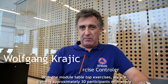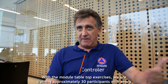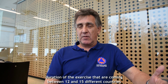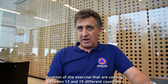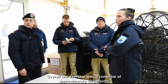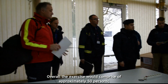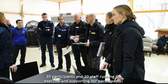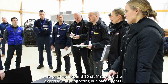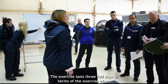With the module tabletop exercises, we are training approximately 30 participants with every iteration of the exercise, coming normally from somewhere between 12 and 15 different countries out of the European Union member states and participating states. Overall, the exercise would comprise approximately 50 persons: 30 participants, and 20 staff running the exercise and supporting our participants. The exercise lasts 3 full days in terms of the exercise play.